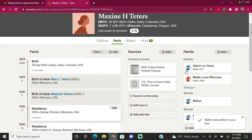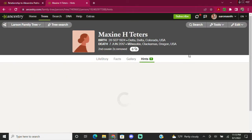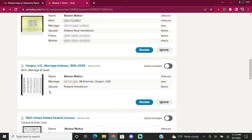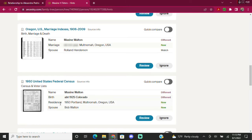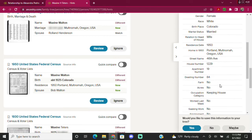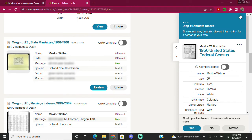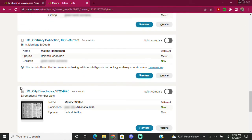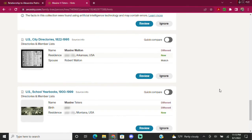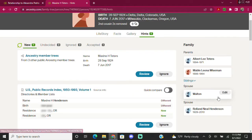All right. Now that's going to make it a little tricky because I'm not sure which one had the daughter. So let's see what else was in the 1950s. Okay, so it was just those two according to this. Let me review it and see what it says. It might be more than that. Yeah, so it's just those two. I'm not going to say no because it is a correct record. I'm just right now determining which is the father of the person I'm trying to connect to, or grandfather of the person I'm trying to connect to.